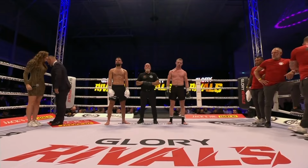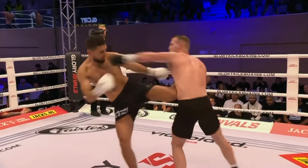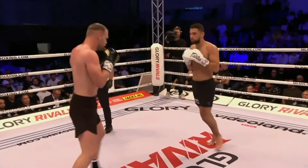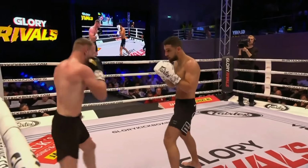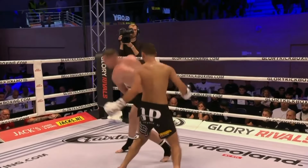For Jos Van Belzen in this one, it started off really close, but he really just took it to Regilio Vandenet as this fight went on, Joseph. As soon as they touched gloves, right to the action, back and forth, combinations. But it just seemed like Jos Van Belzen was having a little bit more of the better of the exchanges. He mixed his boxing well with his low kicks.